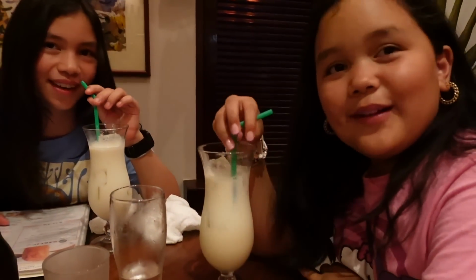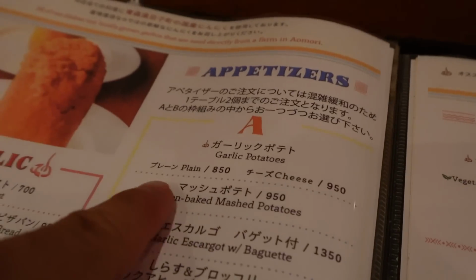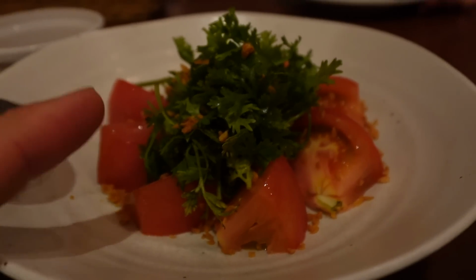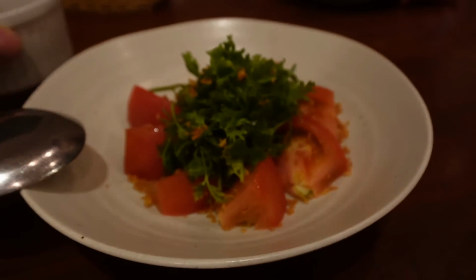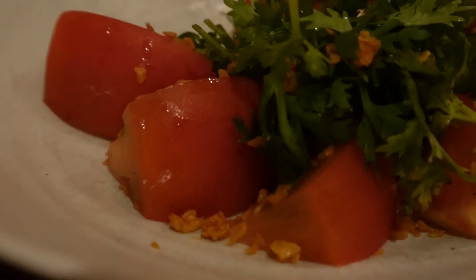Did you get garlic milk? We got hazelnut milk. Okay, this is an Ebisu beer. Oh yeah, refreshing. Kiro really likes the oven baked mashed potatoes. Gotta try that later. Okay, this is one of my favorite dishes here, cilantro over tomatoes, and they put the salad dressing on the side. It's really good. It's kind of got a Southeast Asian flavor profile. Really good. Lots of garlic.